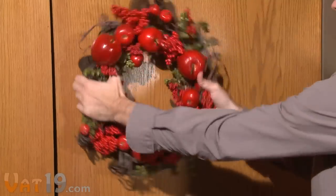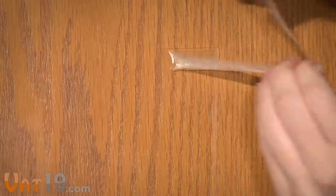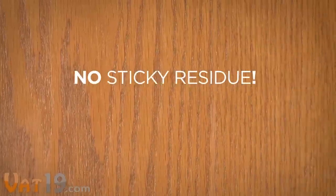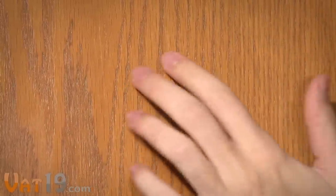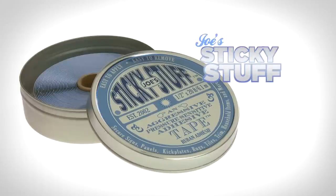Joe's Sticky Stuff is just as easy to remove. Simply twist off the object and slowly peel the tape from one end. Neither the surface nor the object is left feeling sticky with residue. Joe's Sticky Stuff, the aggressive, pressure-sensitive adhesive tape.